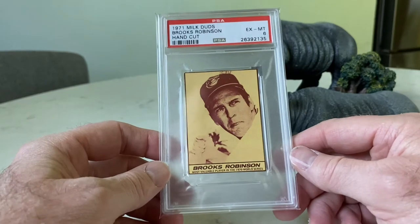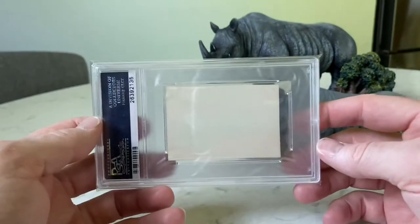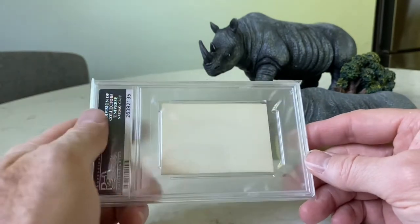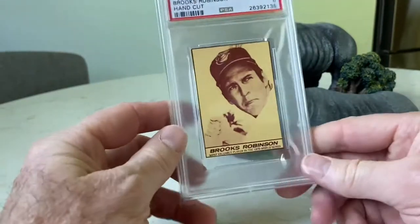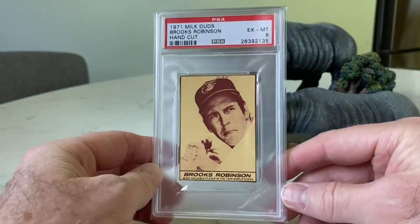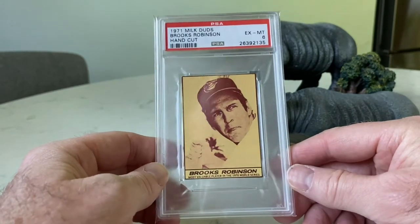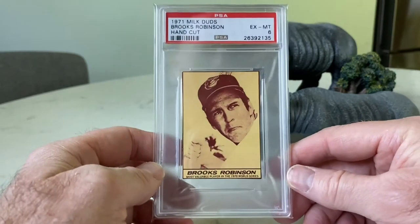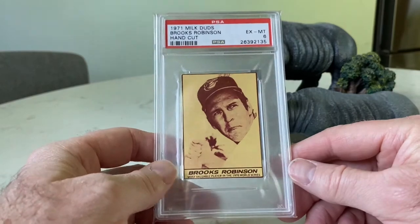This is the Brooks Robinson in a PSA 6, and then you got the really exciting back, which you would expect. Oftentimes you'll see some residue from the candy depending on how hot they got, but again, really just fun cards, at least for me. I wish that I knew at this time in my life that if I had just taken care of them, holy moly, right?